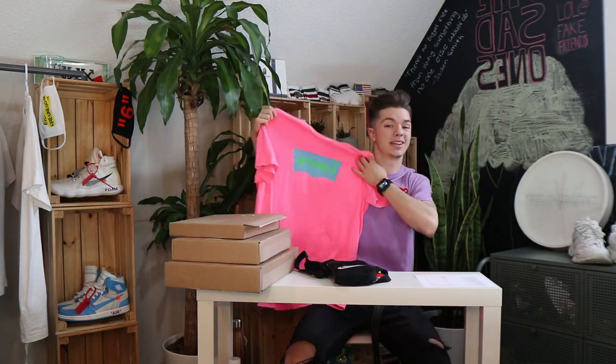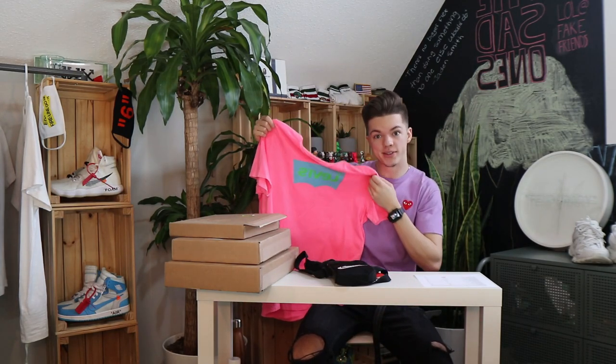Then we got this Levi's t-shirt. I decided to keep it for myself because I'm kind of selfish like that. And this one we picked up for $20. I think it was regular, like $40. And then we got this Nike bag, which unfortunately went off sale like the day after I bought it. But we picked this up for $17. It's regular $25, I think.